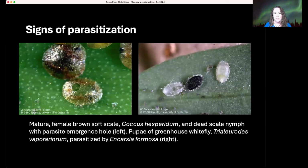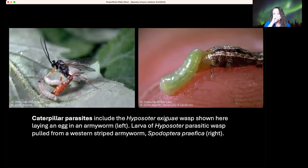And so again, here's the scale. The scale insect will have a parasitic wasp that only attacks this species of parasite. And then this whitefly will also have a different kind of wasp that attacks it. So these whitefly nymphs, the black one in the middle is parasitized and the white one is not parasitized. And then the one to the left here has the parasite has already emerged out the back. You can kind of see that opening. So this is happening all over our landscapes and in greenhouses and wherever there's this host and parasite pairing.